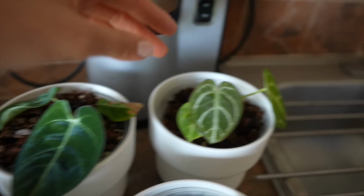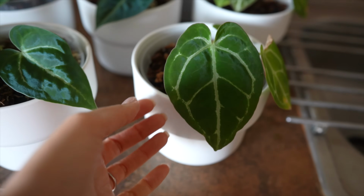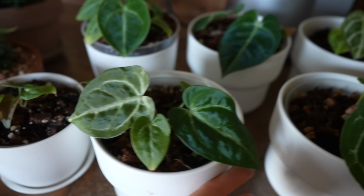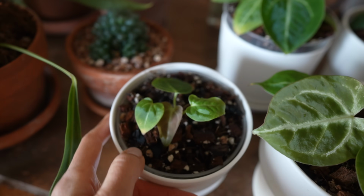Anthurium magnificum. This is a little crystallinum Doriaki hybrid. Another crystallinum Doriaki hybrid, another magnificum, and a little baby magnificum there that just put out a brand new leaf.